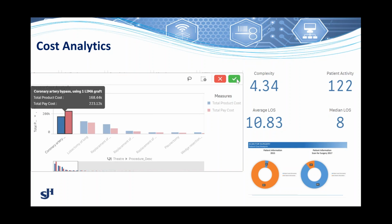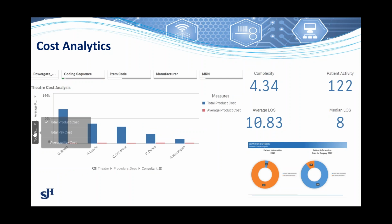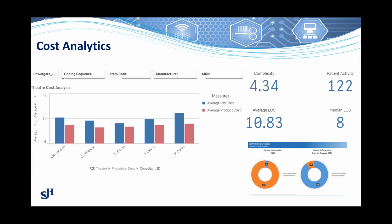So the blue bar is showing our total product cost in that area, and the red bar is our total pay cost. We can drill into that and see that cost by consultant then, and we can also see average cost by consultant. So what we can do is very easily compare different costs across consultants or across the procedures, and then try and find outliers to see if there's any areas that we can make savings.